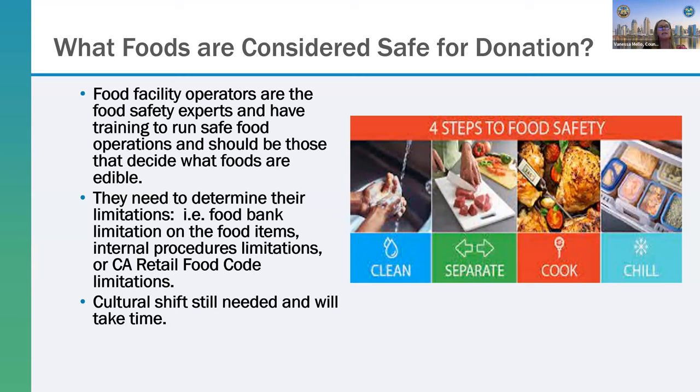And just realizing that there's really a cultural shift still needed. Most restaurants or food facilities, they don't really have a lot of food to donate. They shouldn't have, especially if they're run well, they shouldn't have a lot of excess food. And usually in my experience, if they do have some extra, they're giving it to their staff to take home to their families, or they make it a shift meal. But it is going to take a little time. Unless they had a specific calling for food donation, they may not already be doing it. Next slide.